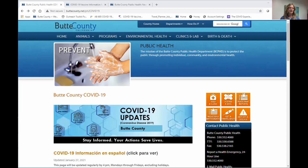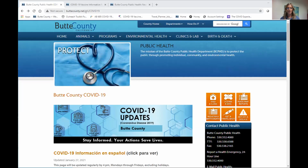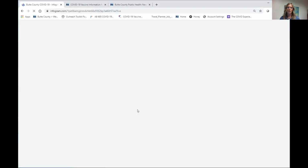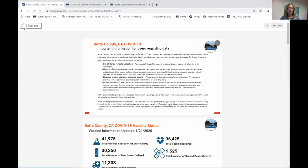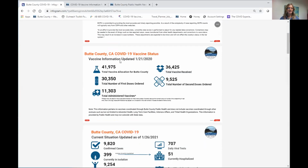The first thing I'm going to do is share my screen with you and show you how you can find the Butte County COVID-19 dashboard. So this page is the main Butte County COVID-19 website. The URL you can find up here in the corner, but it's buttecounty.net/PH, that's for public health, /COVID-19. And if you scroll down to this darker blue box, you can click this graphic and it will open the Butte County COVID dashboard. We have added a slide, it's slide number 2, and this is vaccine information.